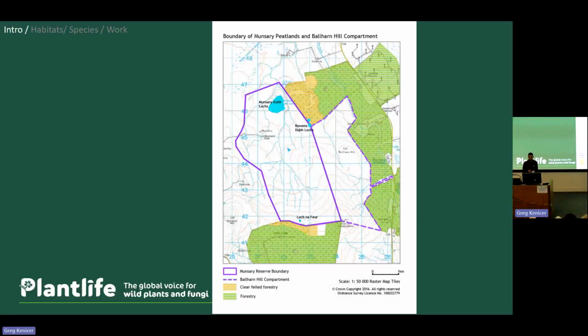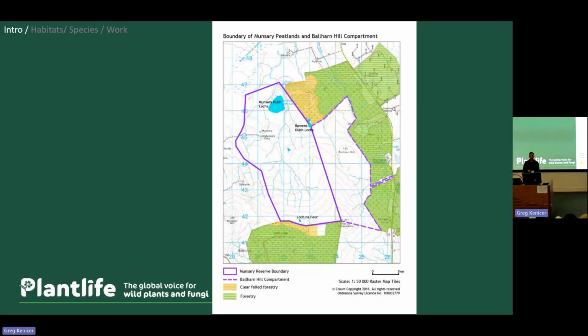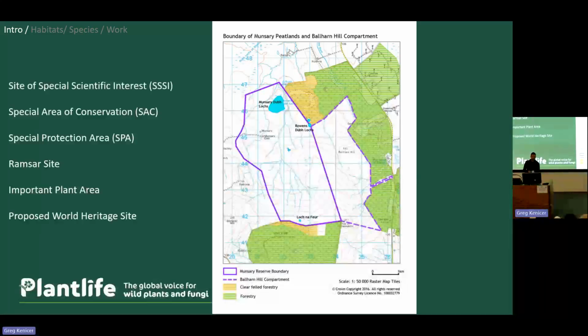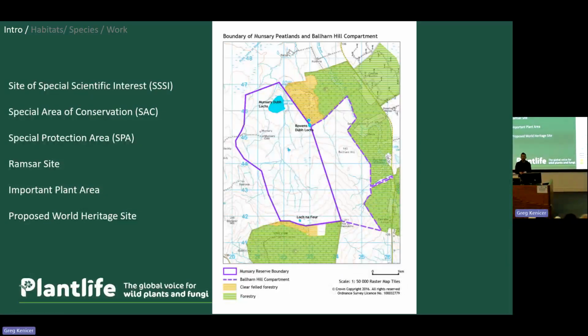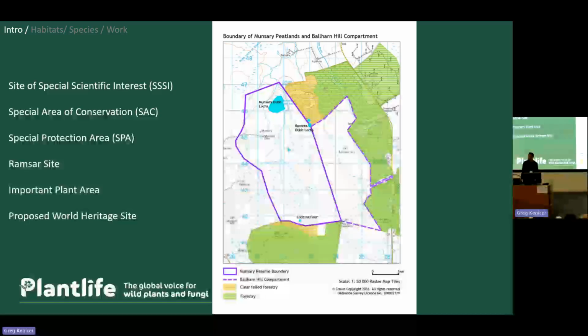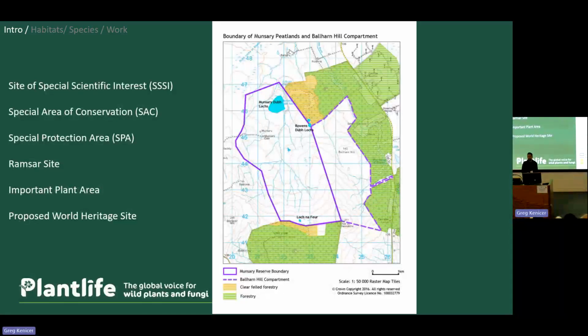This is a map of the reserve. So we manage the areas in the purple solid line and the purple dotted line. You can instantly see from this map that we're not in pristine blanket bog environments, and we're surrounded on three sides by coniferous plantations. I'll come back to talk about that a little bit later on. We're also not just the Plantlife Nature Reserve. There's a whole host of protected designations, SSSI, SAC, SPA, and a proposed World Heritage Site, which I'll chat about as well a bit later on. But these all point to how good Munsary is for its wildlife, for its species, and for its habitats.